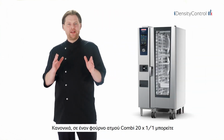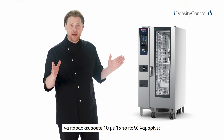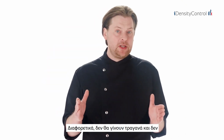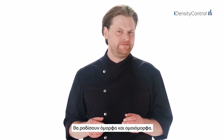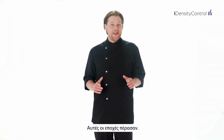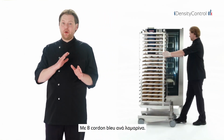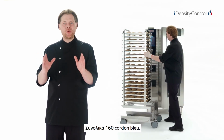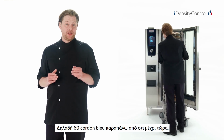Normally, in a 20 half-sheet combi steamer, you could only prepare 10 to 15 trays at the same time. Otherwise, the chicken wouldn't get crispy, wouldn't brown nicely, and also the uniformity would suffer. Those times are now a thing of the past. Today, we're going to cook 20 trays at once, with 8 servings per tray, for a total of 160 servings. That's 60 servings more than before.